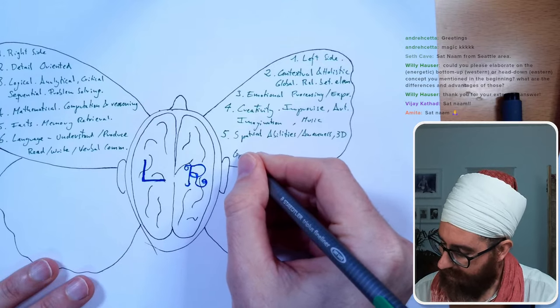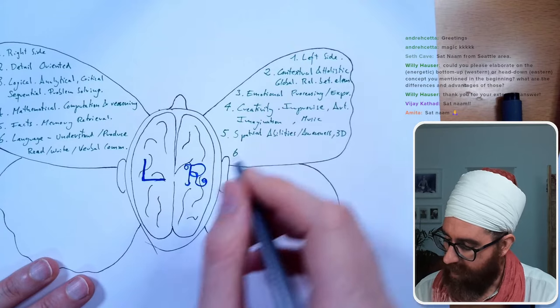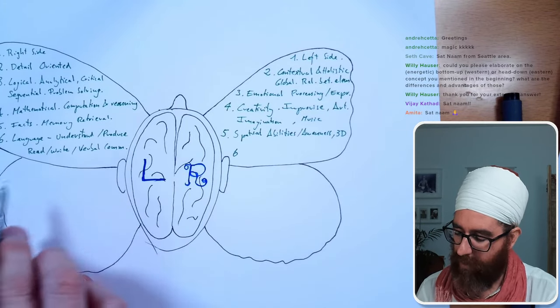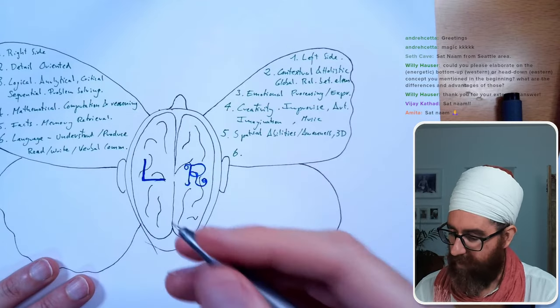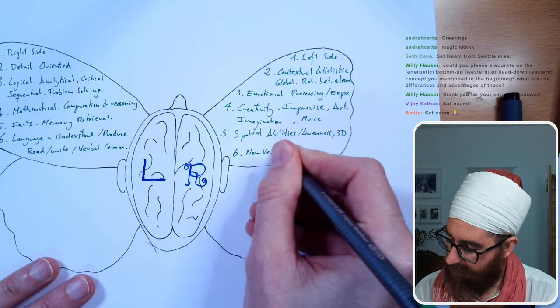And one more, because I have space. Ah, because I mentioned language, so let's talk about communication. Now, the communication on the left hemisphere is about understanding and producing language, it is verbal communication. The right hemisphere, which is more about emotional, is therefore linked to nonverbal communication.